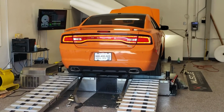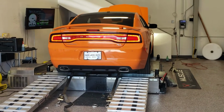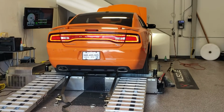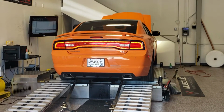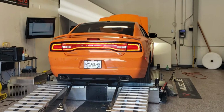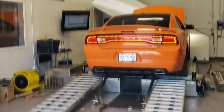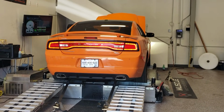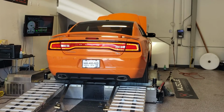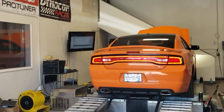All right, so we have no idea where we're at. So, I mean, that was pretty sweet. I could feel the heat from the exhaust. This thing is really loud though. Good power curve.